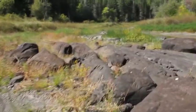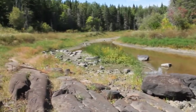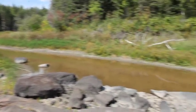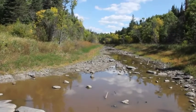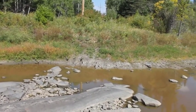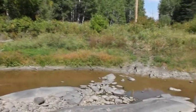Go climb up some rocks here. There we go. So, I think we still have to cross this. I'm not sure. Like I said, there's no markings, so it's interesting. But yeah, we'll see what happens here. We'll figure it out.